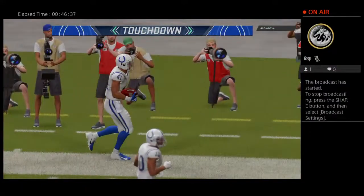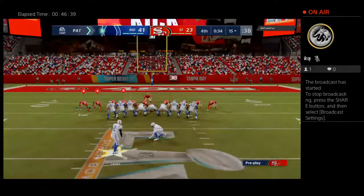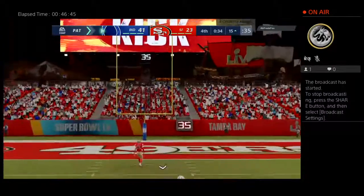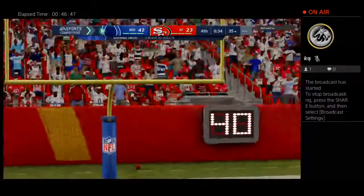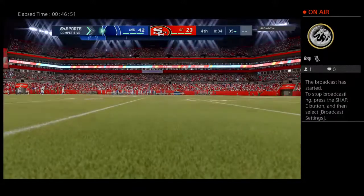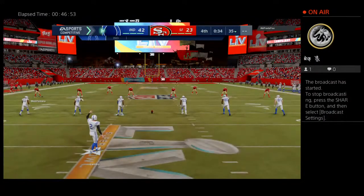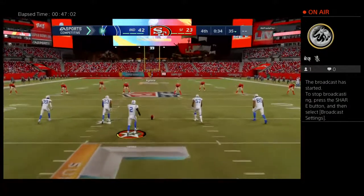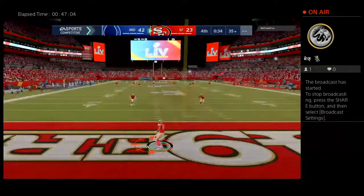Touchdown, Indianapolis. Kenyon Drake, his second touchdown of this Super Bowl. And the Colts add on to their lead. And it's up and good. Makes the score Colts 42, 49ers 23. Josh Lambo is set to kick off. And Lambo now, after the touchdown, he'll kick this one away.